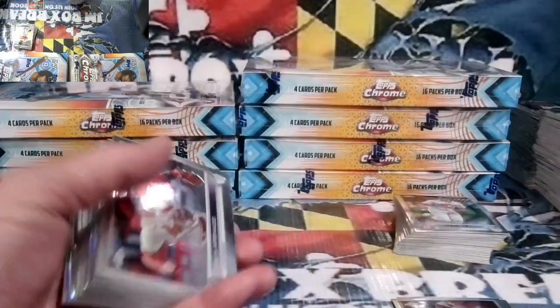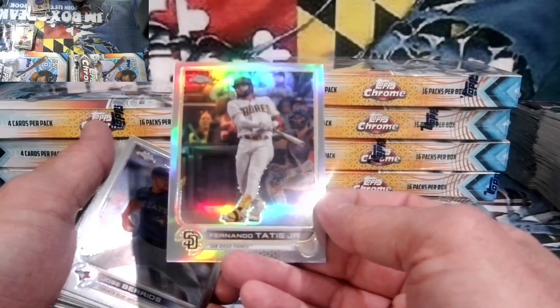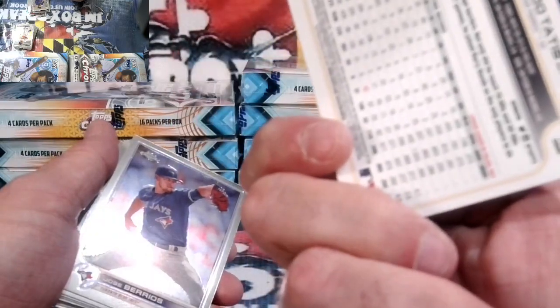You got Buster Posey, Zach Pop, Juan Soto, Tatis. That one looks different than the other ones. Well, that's a variation, I can't tell. I'll have to see the next Tatis. I thought that was different.